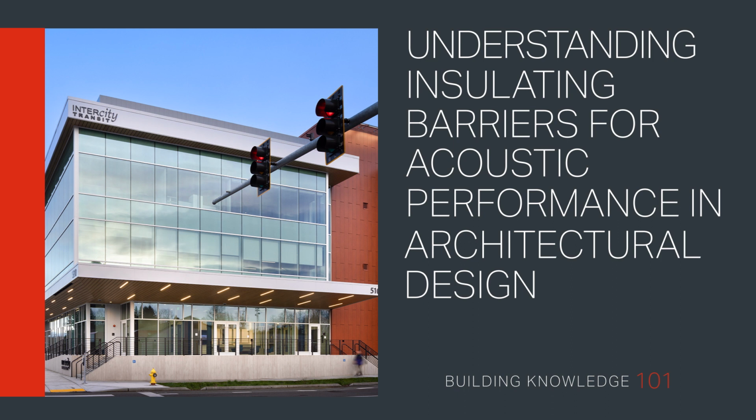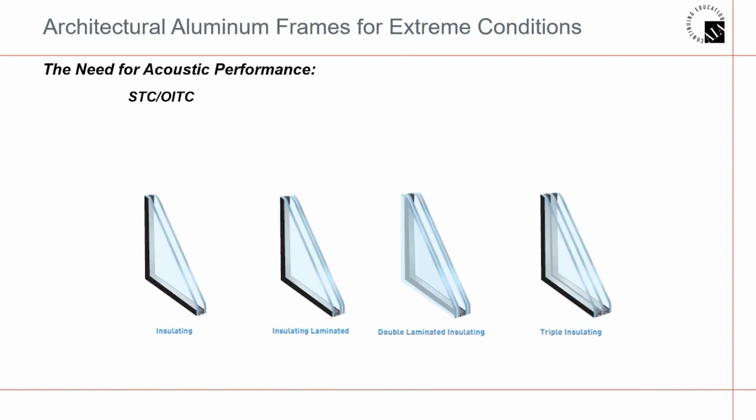In this video, we explain how acoustical performance can be improved by adding or creating barriers to disrupt the pattern of sound waves passing through various materials in an aluminum framing system. As stated earlier, STC and OITC performance can be improved by adding or creating barriers to disrupt the pattern of the sound waves as they pass through the various materials. In an aluminum framing system, the overall system performance can be improved by modifying the glass infill units being used.